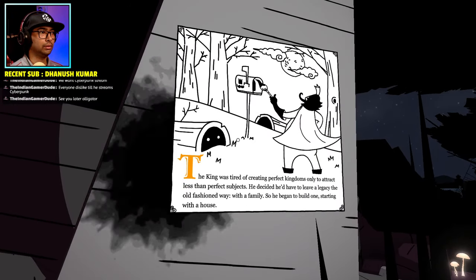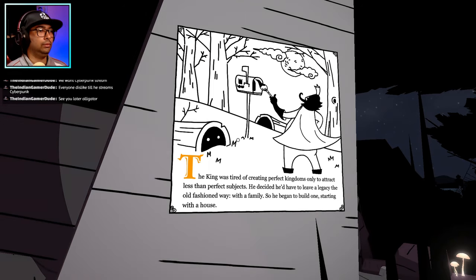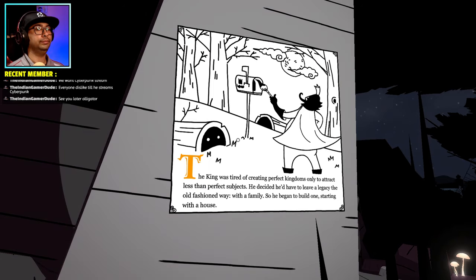The king was tired of creating perfect kingdoms only to attract less than perfect subjects. He decided he'd have to leave a legacy the old-fashioned way, with a family. So he began to build one, starting with a house.